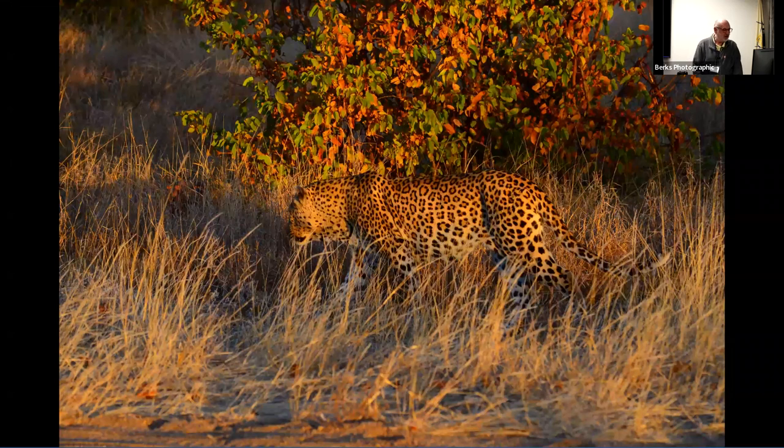Yes. Now, if you look at the spots, they are more or less fleur-de-lis, which is one way you can tell immediately that it's not a cheetah. And of course, it doesn't have the teardrops in the face. I'm told that the shape of the spots will vary from one area of Africa to another.